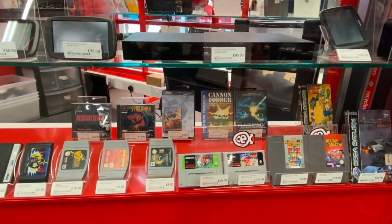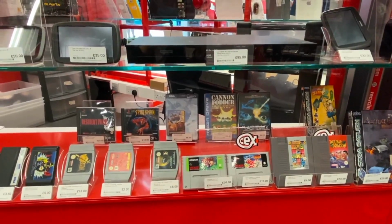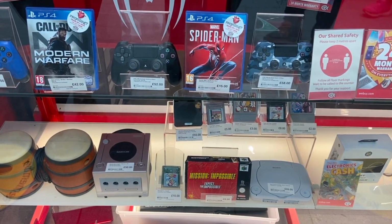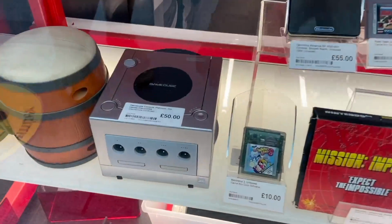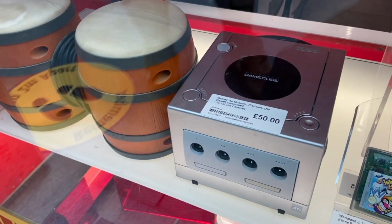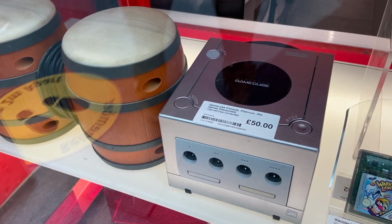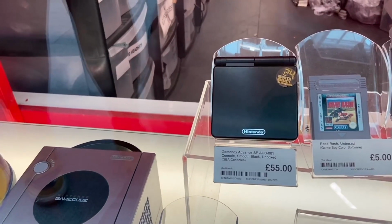So there we go. Oh, I think we have a little bit more. Let's look at another showcase here. Oh, ooh, Mission Impossible in the box. Ooh. How interesting. And then we've got the silver GameCube, probably the GameCube that I come across most often. It seems people don't really want the silver one. People tend to want the black one, the purple one, and especially that nice spice orange one. But here it's like $70. Come on. As long as it's got the controller and the cords with it, that's fine.